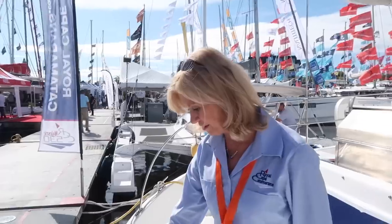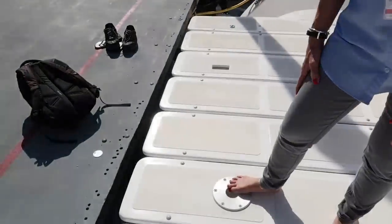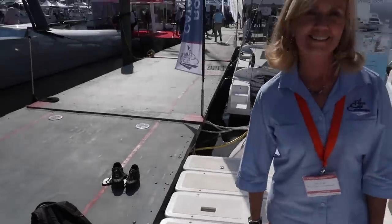Yeah. You can notice we put a thing here so you can actually put a cocktail table back here and chairs. Oh, very cool. Yeah. Awesome. Let's go this way.